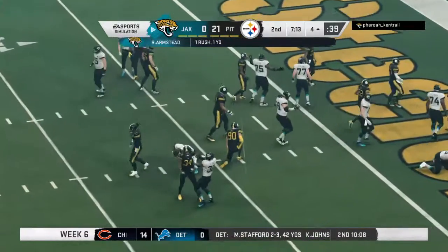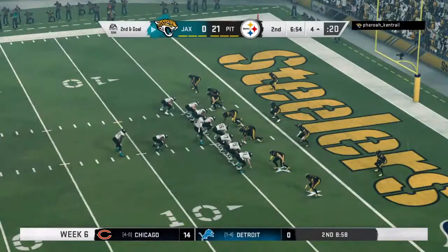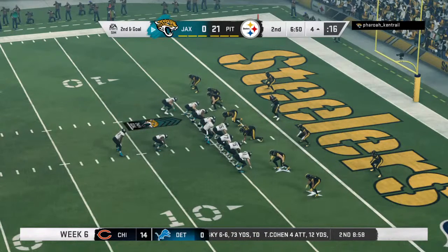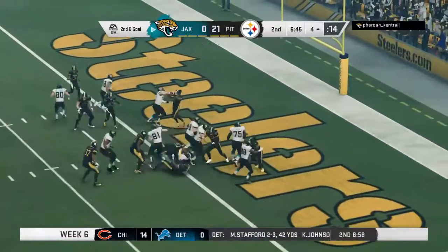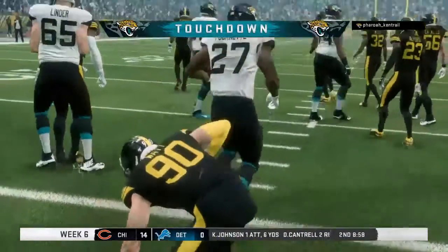And the hole closes quickly here. He can fight only to about the 4. Only a yard on the pickup there. 2nd and goal from inside the 5. Now Leonard Fournette. Oh, my God. And he'll take this one in for a Jags touchdown.